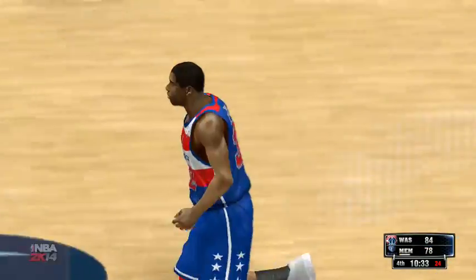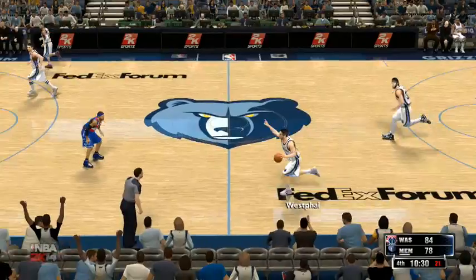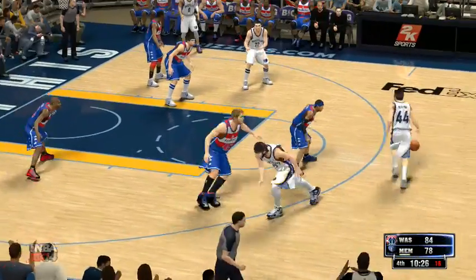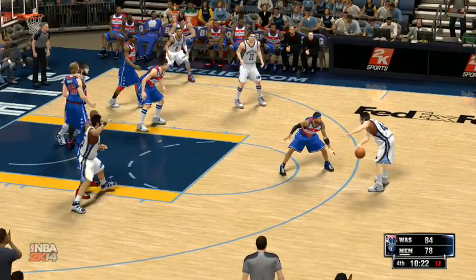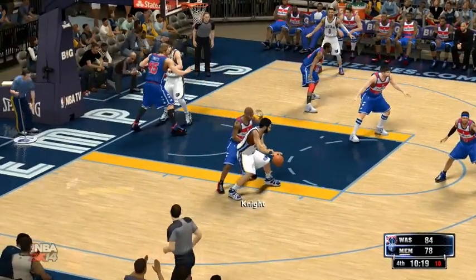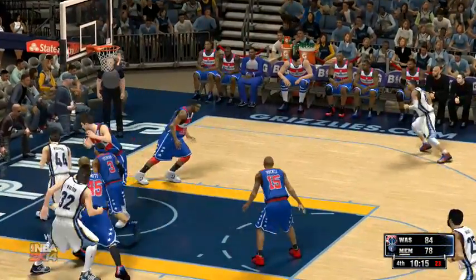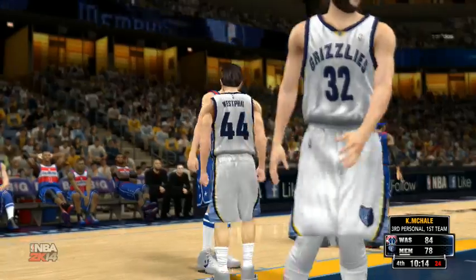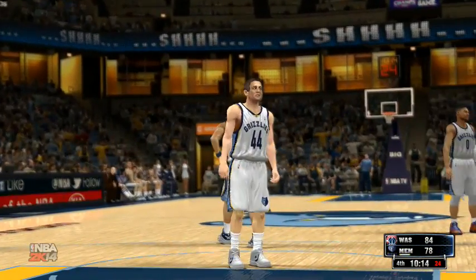Wizards making a switch here. McHale's checked in. The Grizzlies trail by six. We're just over a minute and a half now into the fourth. Kicks it to Knight. Backs in. Here's Westfall. So he gets the whistle. Contact on the way up and two shots coming up.